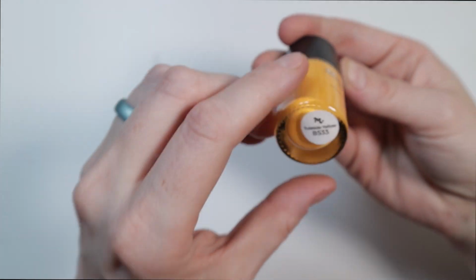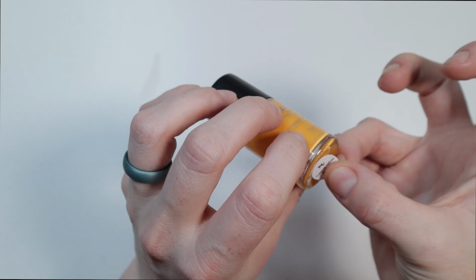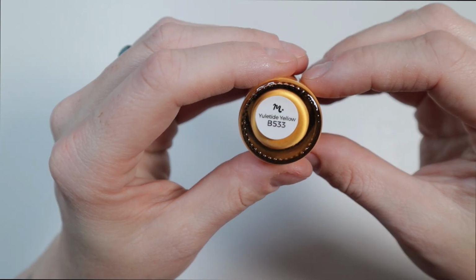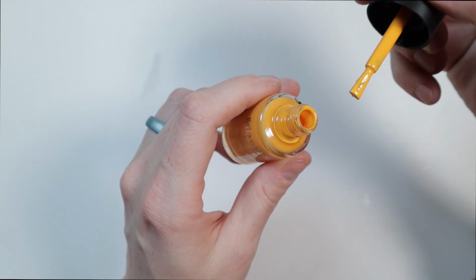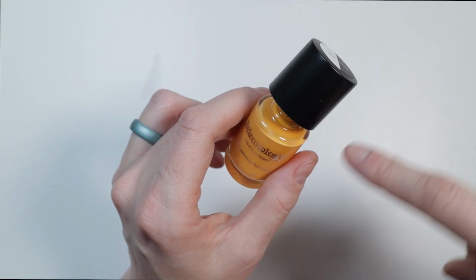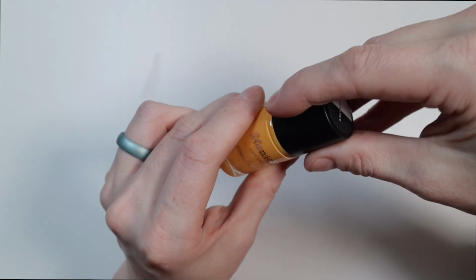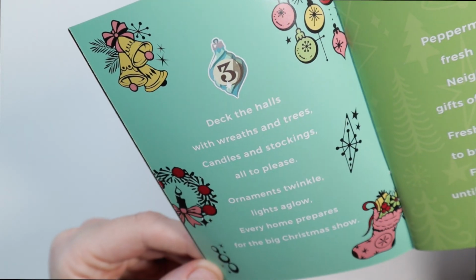Ooh. Honestly, I don't know what I was expecting for retro mod vibes. This is called Yuletide Yellow. Such a good name for it. Oh, this is the perfect mango-y color. Oh, I love this. I like having gel polishes in this color, so I'm glad that I have a stamping polish to match.